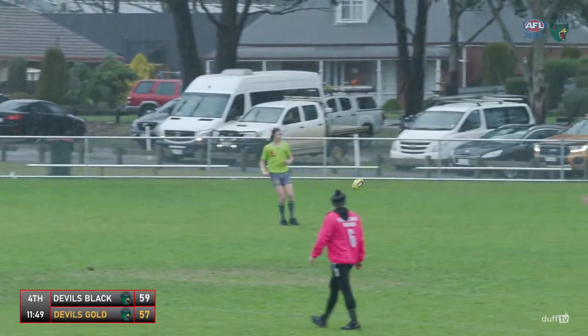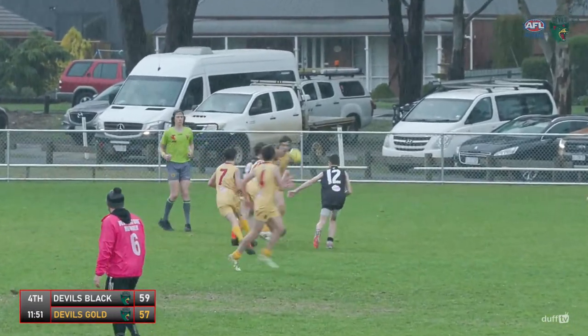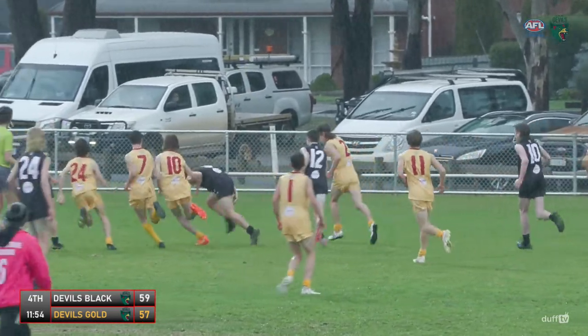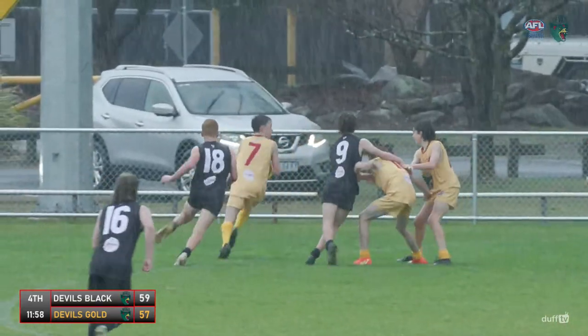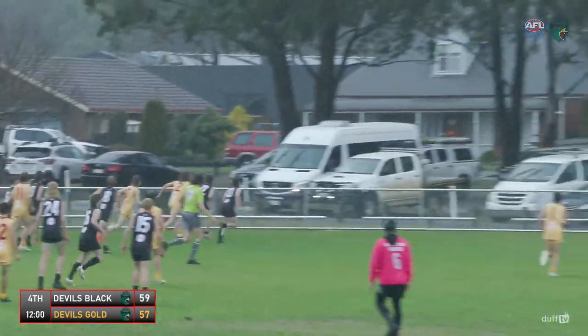He sockers off the ground. It's in the right end of the ground for gold. Quick handball there from Beerman. He missed his target. She's a hot footy now. Who can get their hands on it? Mannion does. He kicks it onto his left.